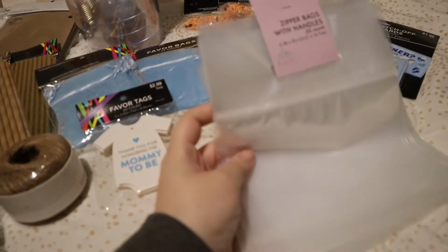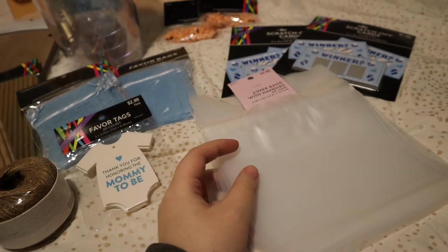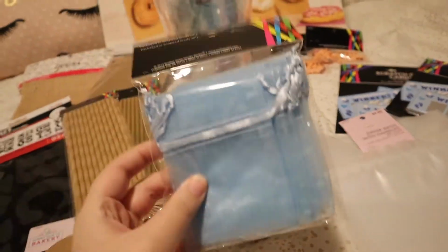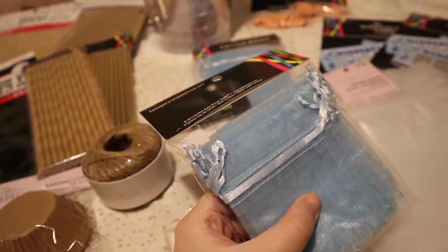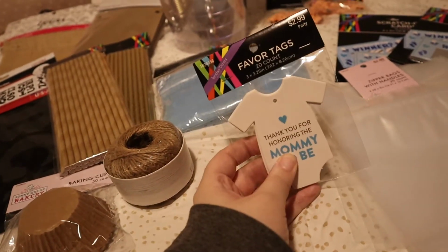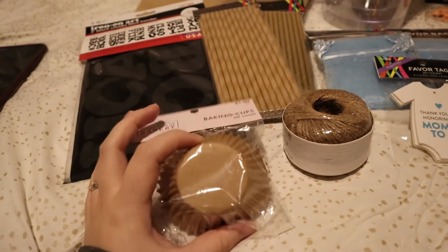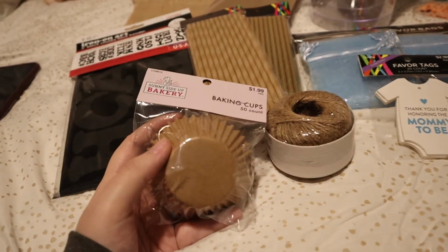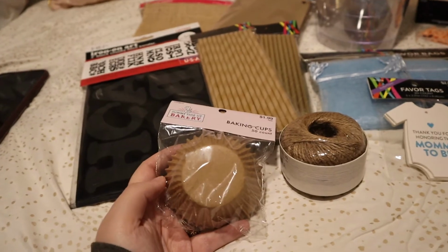So I got these little Ziploc bags, so people could put their candy inside of it. And these are going to be the favor bags, so I'm not sure what I'm going to put in here yet. I'm probably just going to put little candies or something. So I got that, and then some tags to put on the bags. I got these for the cupcakes because I'm not sure what color Jessica's gonna do on the cupcakes because she makes my cupcakes for me.